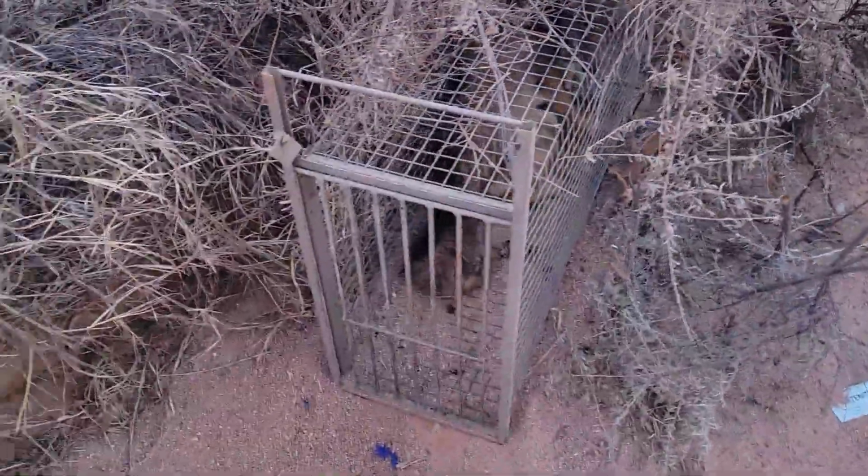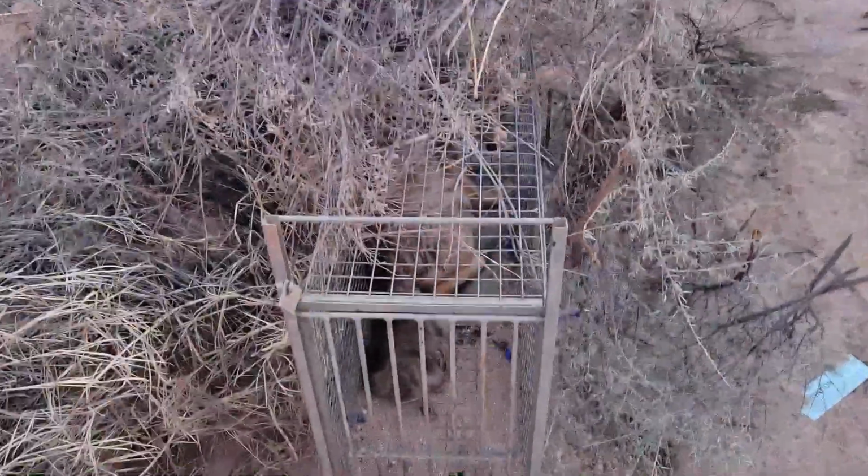I have to move this set. This set hasn't caught anything except for this coyote in like 3 weeks, so that's definitely not a great set. I will be moving this set anyway, but it's still cool to catch a coyote.